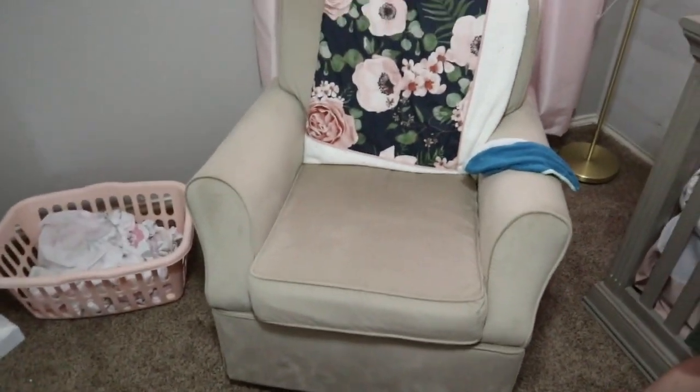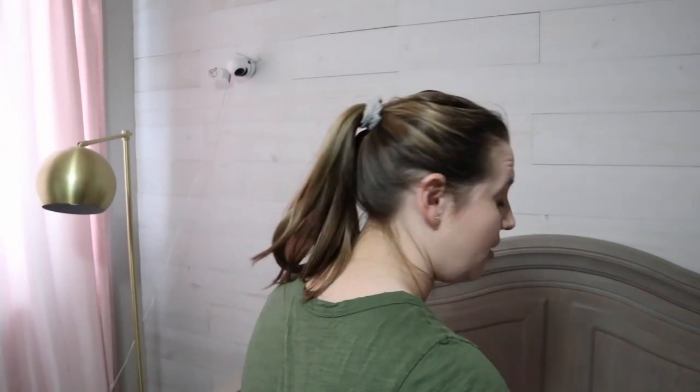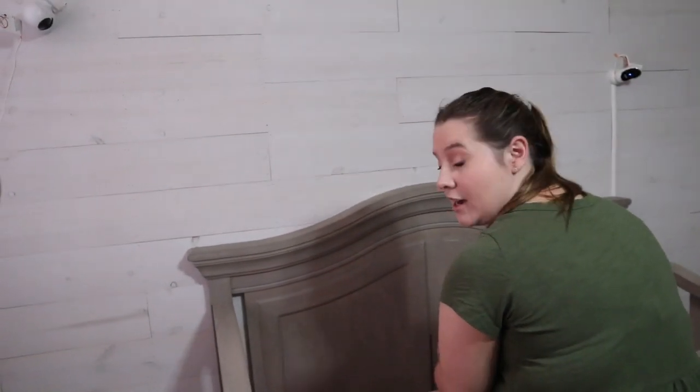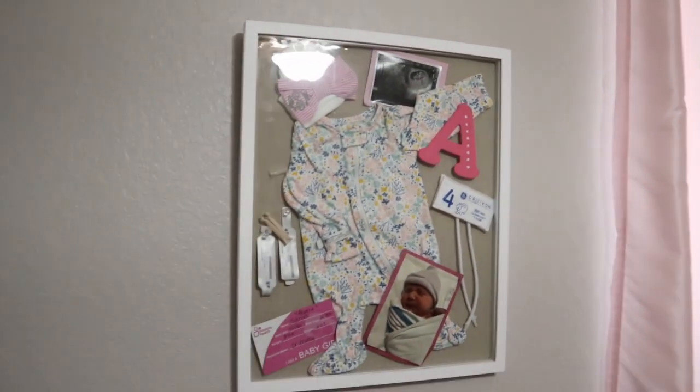You want to explain how we love the chair? It's a chair. It's comfy to sit in, to feed her and rock her. We bought it for like close to nothing. I thought we already explained that in a different video. Probably, but it has been so awesome. Now that we have the baby and we actually use all the stuff in here, I would love to do an updated what we used kind of thing. Oh, show them her shadow box. That's been updated. That's been added.